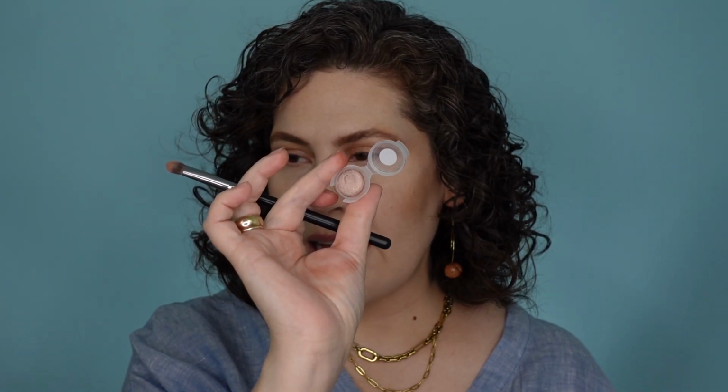I like the way that this looks. This is the lightest shade in Sigil. I'm just gonna put this all over the eyelid on both eyes. I'm also taking this kind of light pinky shade called Anima, and I'm gonna run it kind of right here.